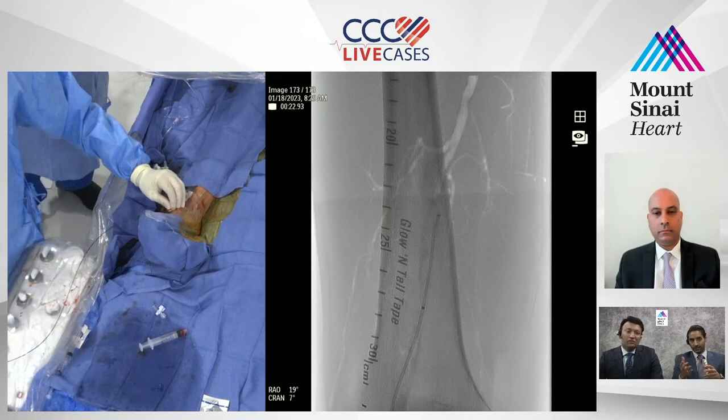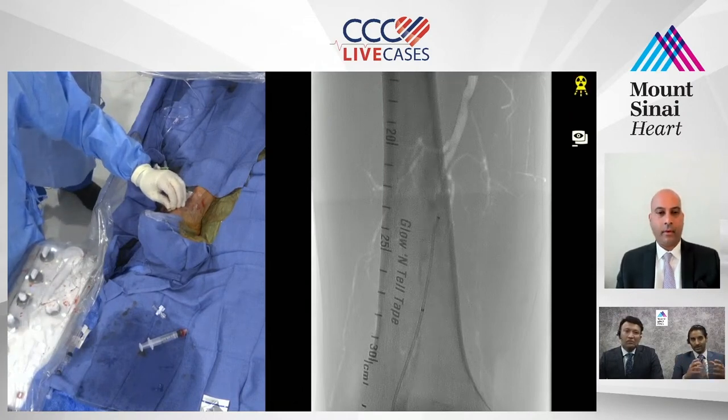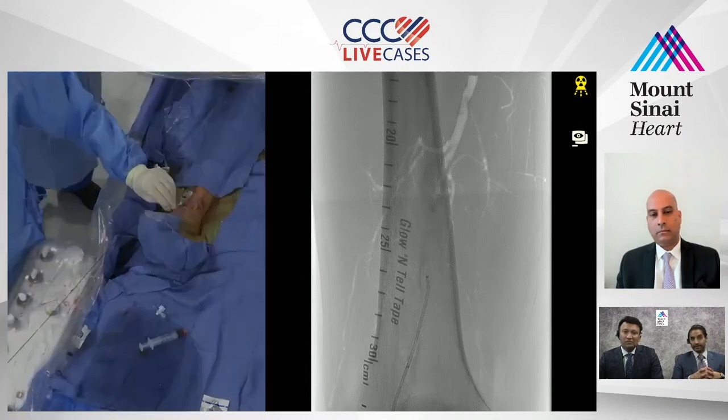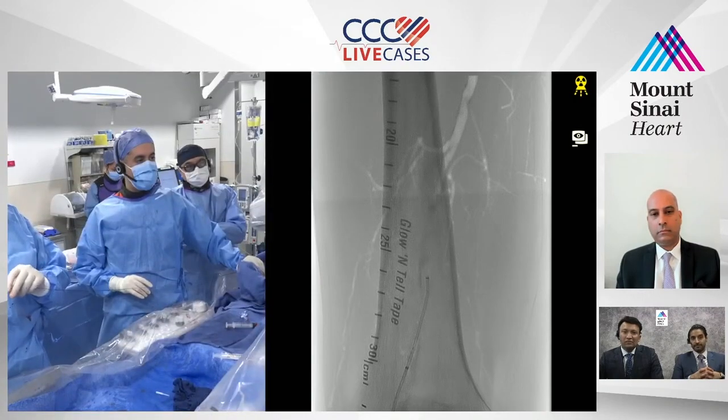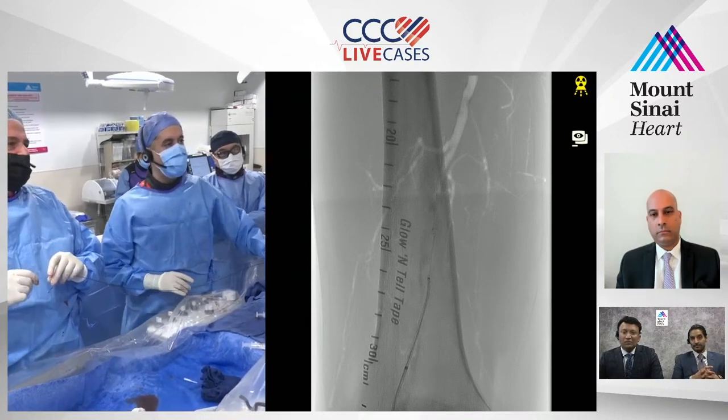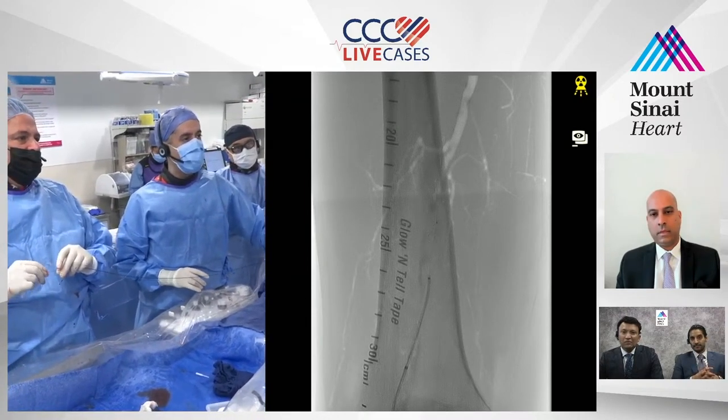But in this case, which we don't see too often, the distal cap is so densely calcified. So the luxury that we typically have, we don't have today. I'm just going to try to do a dissection reentry here. If not, like Dr. Tamala said, we're going to go with a reentry device and just pop in. I just want to make sure we're able to get.